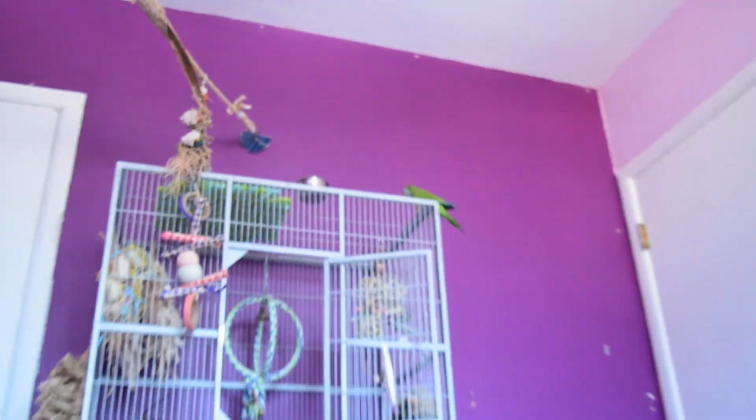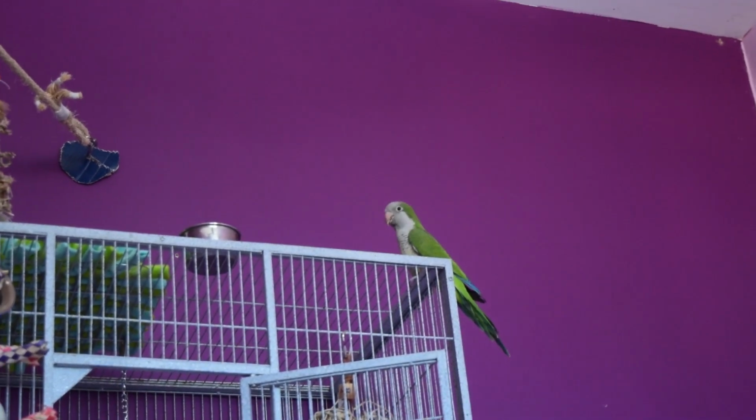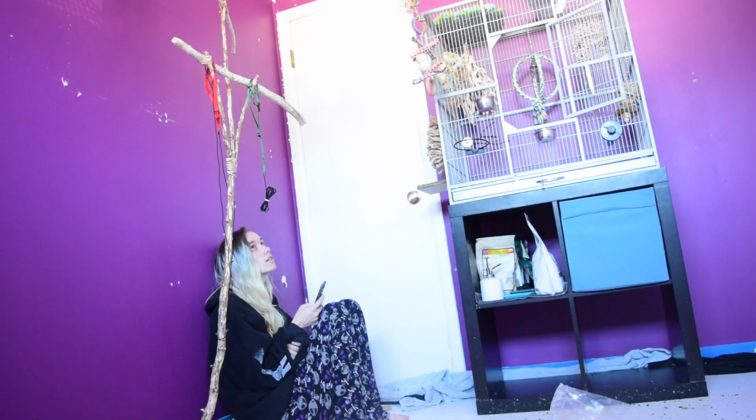Toto is mostly flighted with only 3 primaries missing on 1 wing and a couple broken wingtips, so he can traverse the area very easily. From here, I'm just going to sit on the floor and ignore him. At this point, I could also opt to completely leave, but since I don't know him, I don't want to open the door and potentially have him launch out of the room, so I'm going to find an area in the room where I can sit that isn't going to elicit any fear responses from Toto.